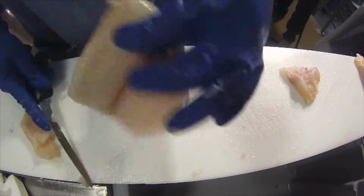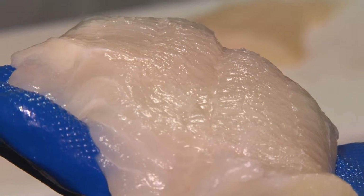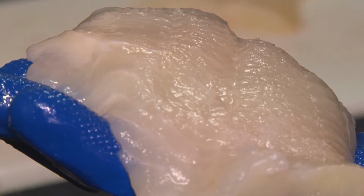If you're going to serve, at a fine dining restaurant, this is the nicest cut you can get. And that's what we're trying to push it as. Fine dining restaurants, especially in our area, don't want to put catfish on the menu because they think it's a fish you can get at a catfish fry house or something. So this is perfect for those restaurants.